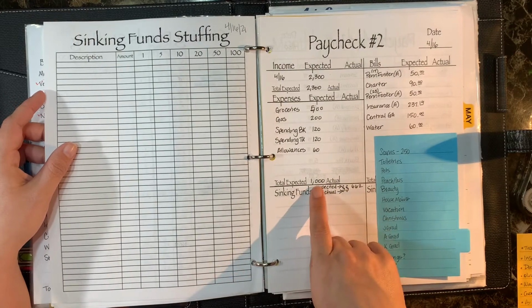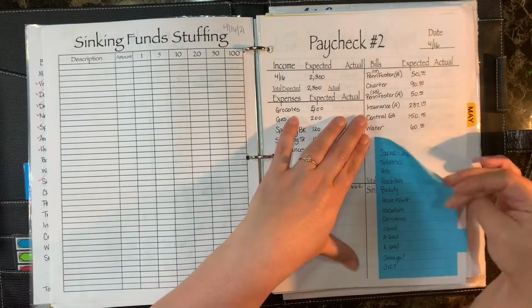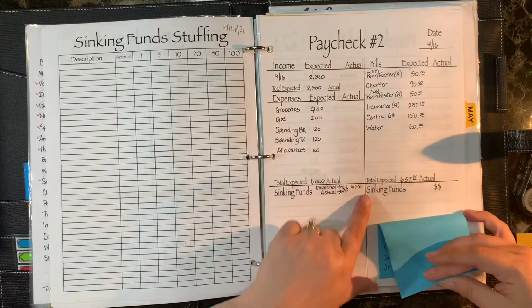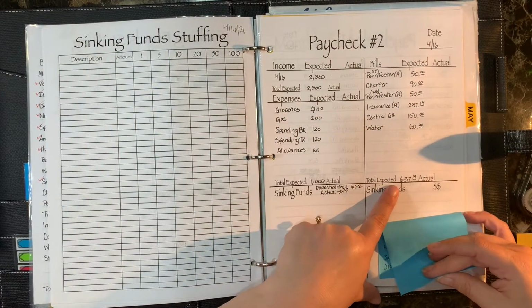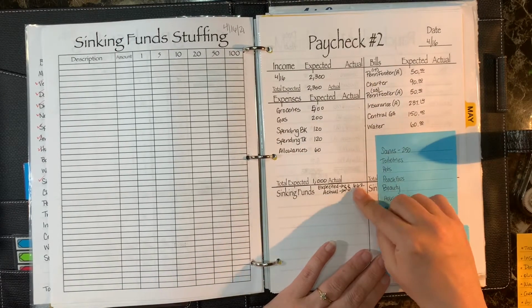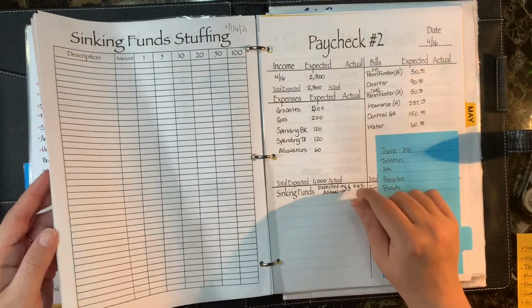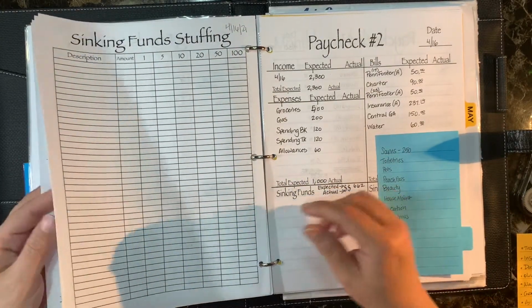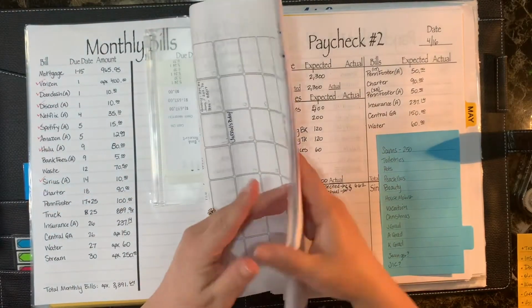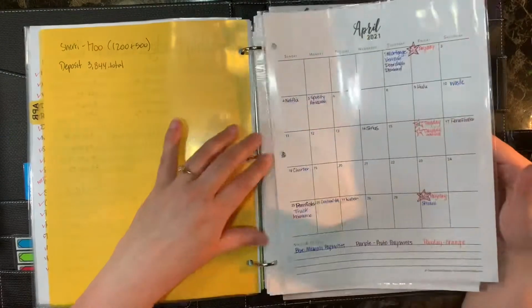So the actual total of expenses is $1,000. The actual total of bills is $637.14, and then that leaves $662 potentially that we can stuff. Of course, this is only expected, so it could change, and likely it will. I've learned that.